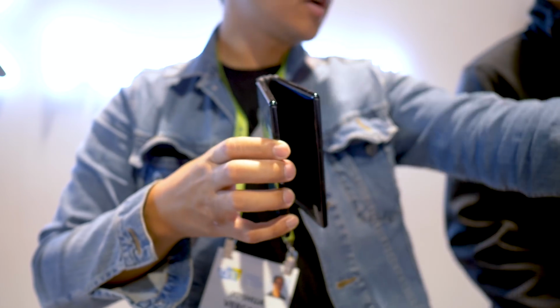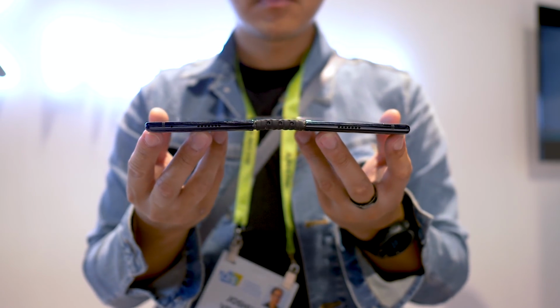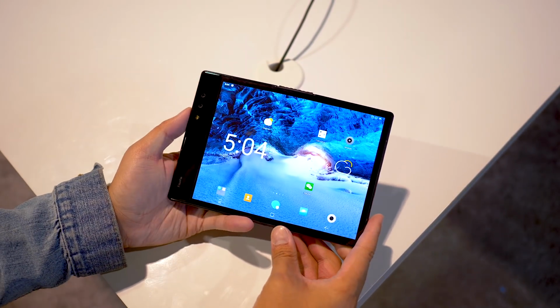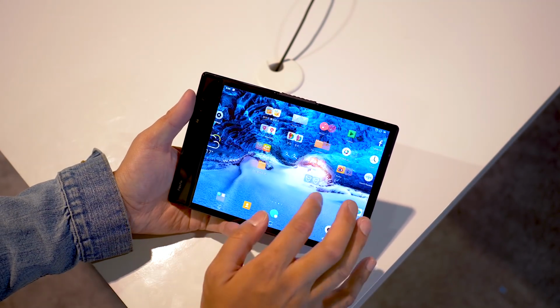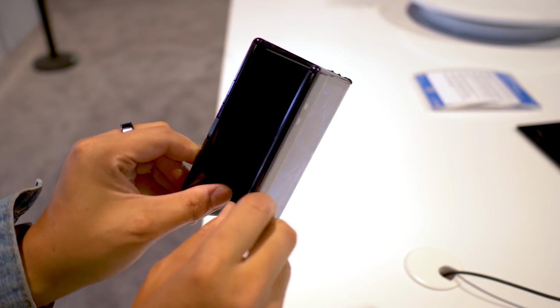What's going on, everybody? Let's take a look at a device that you may or may not want to use on the daily, because this version of a foldable display is in the Royole FlexPai. Okay, so this particular device isn't necessarily new, but at CES 2019 it still made a bit of a splash. Now this is a foldable smartphone tablet hybrid, and the FlexPai uses a non-glass display in order to achieve that.